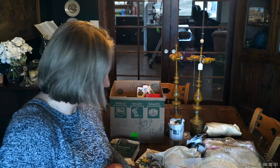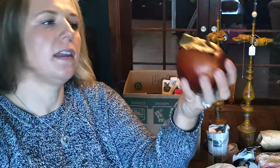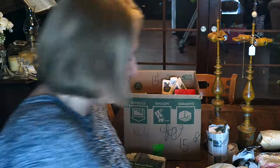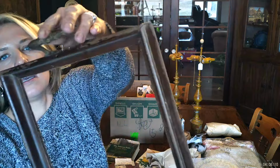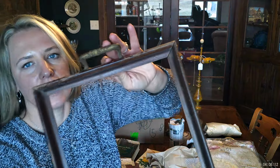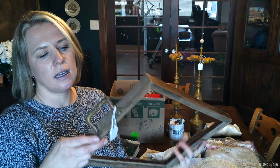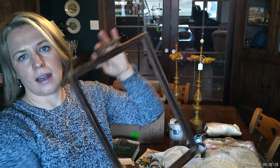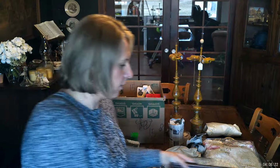These would be pretty for fall in a little bowl, and I really liked the realistic look of these, more so than a lot of them that I've seen. I got this tray for a couple dollars. The bottom is missing, but the lady said that this was part of her family's collection, and I really liked the handles and thought I would do a DIY project, a picture frame or make my own tray out of this.